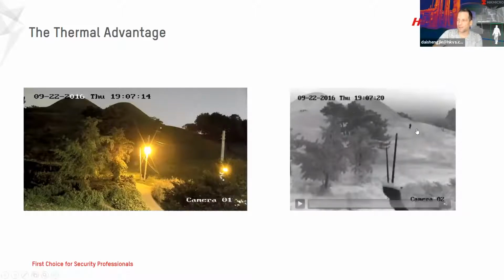But there's no effect from visual lighting, and it's very easy to detect the person here in the background who's walking by. Very simple. And that was also the main reason and purpose for thermal technology to be developed for the security market. For sure, the beginning of thermal imaging in security was military purposes. They needed to know how to detect persons in complete darkness, and thermal was a very good solution for that.